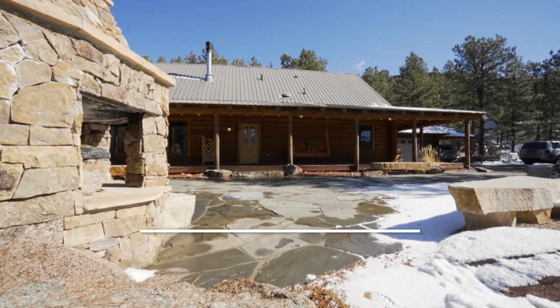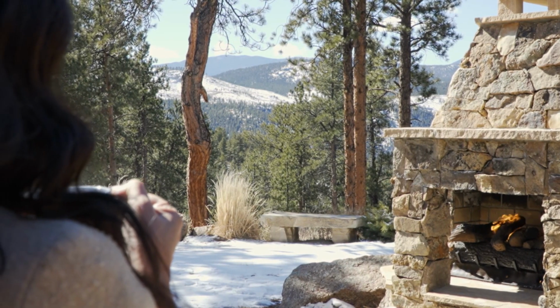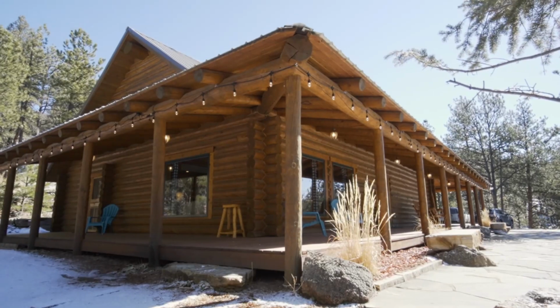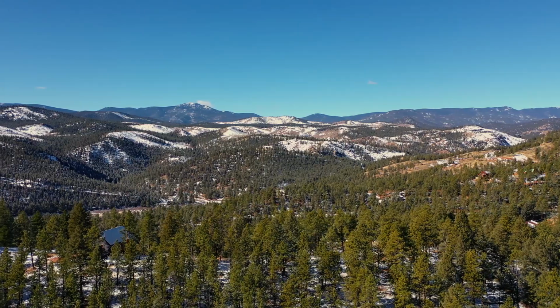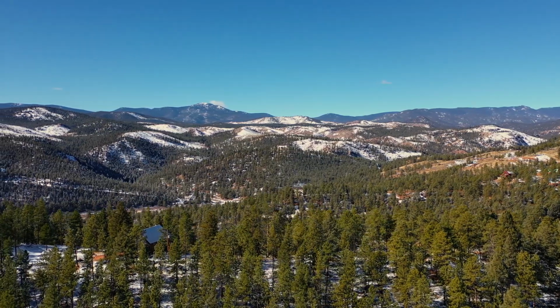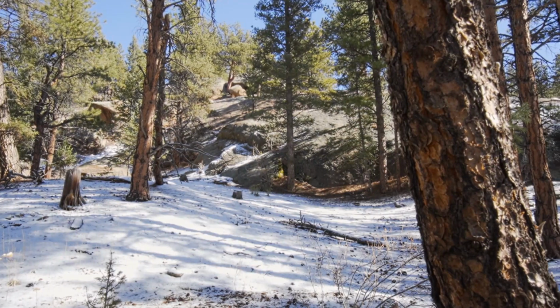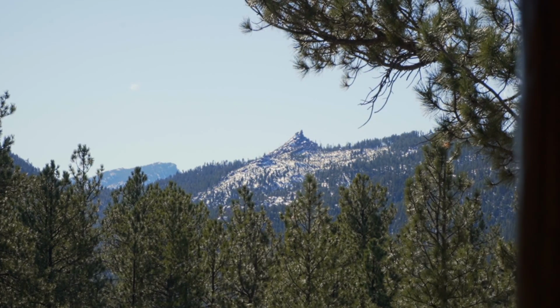Can you imagine waking up and watching the sunrise over these million-dollar mountain views? 29054 Mangy Moose is a Rocky Mountain custom-built estate that has it all. Sitting on over 5 private acres, this legacy property offers something for everyone. For the outdoor enthusiast, the gardener, the entertainer, and even the creator, this custom home was created for you.